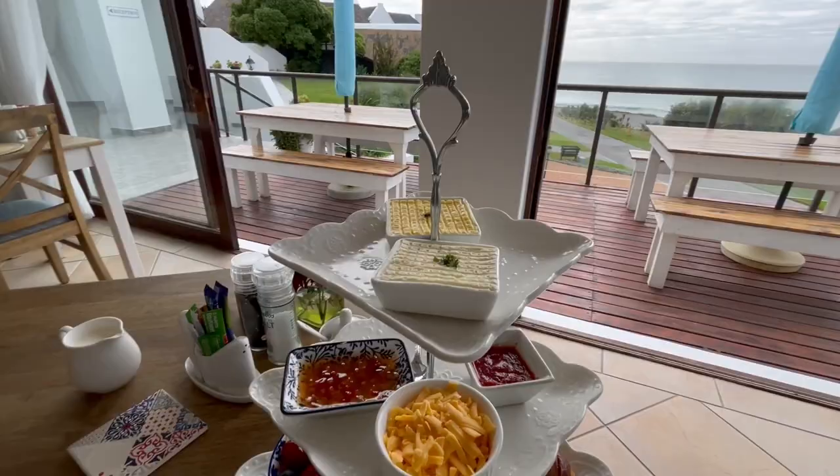So this is the southeasternmost tip of Africa. Seal Point in Cape St. Francis. And this lighthouse is so pretty. Wait, is it southeasternmost tip or the most southeastern tip of Africa? That is the question. But look how pretty this is, you guys.